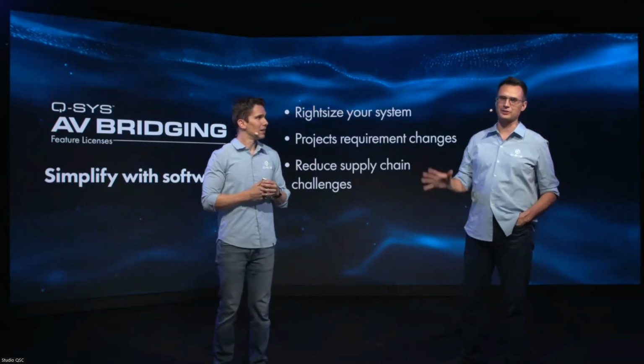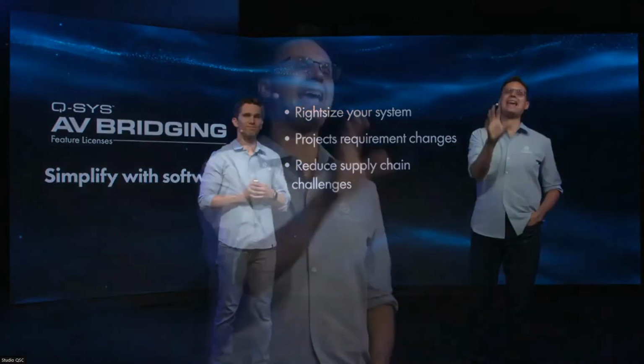Yeah, I mean, very much so. If you can't get your hands on one of the other devices that would handle this AV bridging feature for you normally, well, you've already got it. It's right there. It's in the touchscreen already. So you don't need to make sure that you've got this other device that's dedicated just for that. It's another example of how we can use software to accommodate for less hardware. Just apply the license instead, and then you don't need to get that other plug-in there.